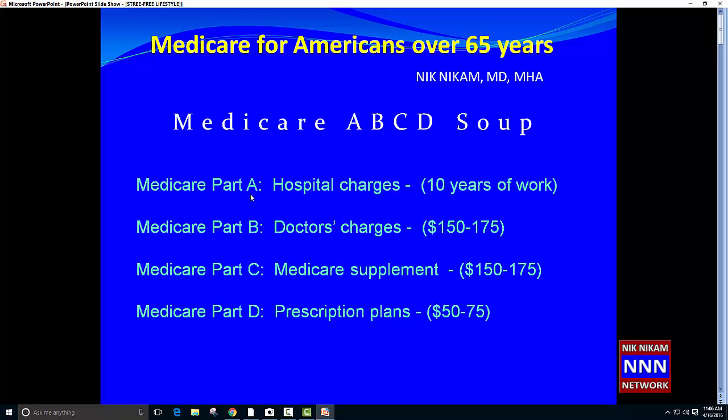Medicare Part A represents hospital charges. If you have worked for 10 years or 40 quarters or 120 months and you have paid into Medicare, then you are automatically eligible for Medicare Part A.